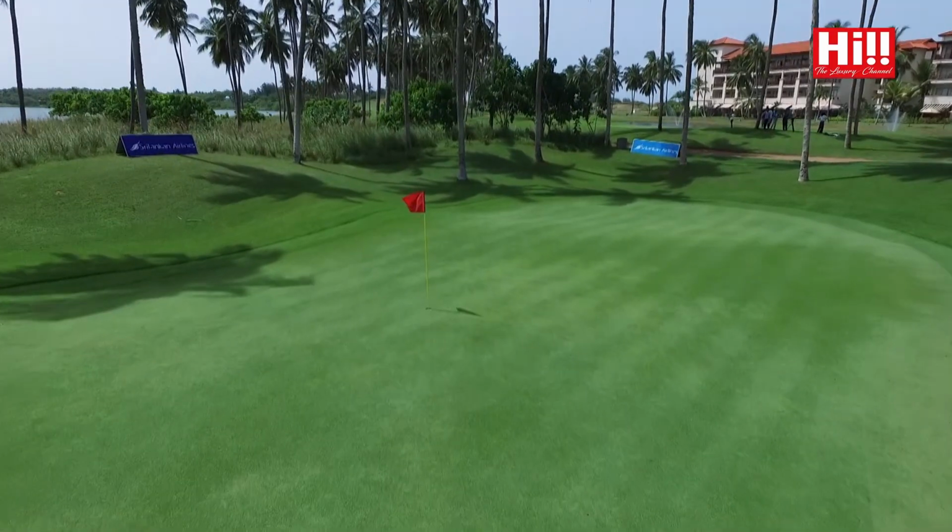What is unique about our golf course is the type of grass that we're using. We're using a seashore paspalum. It has a deep root structure, 4 to 6 inches, so it can withstand high heat tolerance.